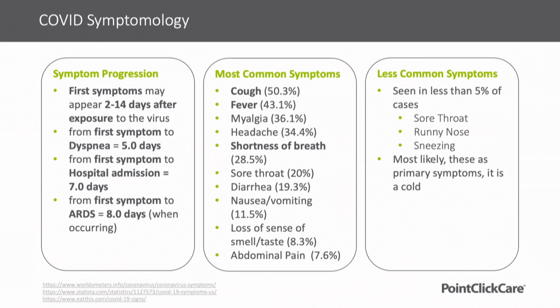The most common symptoms we see out there: about 50% of people have a cough and 43% of people have fever. Muscle aches in 36% of people, headache 34%, shortness of breath 28%, sore throat 20%, diarrhea and nausea and vomiting 20% and 11%, loss of sense of smell and taste in about 8%, and abdominal pain in 7.6%. Now, when you look at these, a lot of our residents cough and have muscle aches and complain of headaches and have shortness of breath already. So this really speaks to doing better assessments and making sure we're resourcing up front, and I'll talk a little bit more about that shortly.